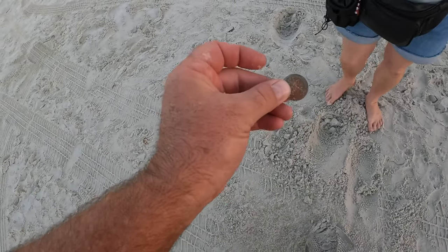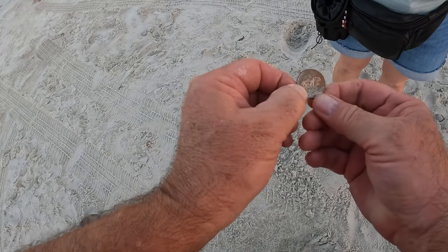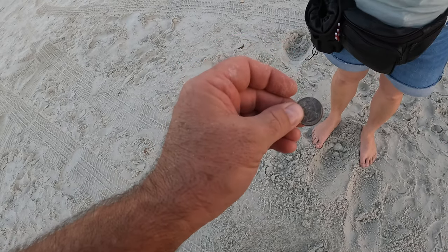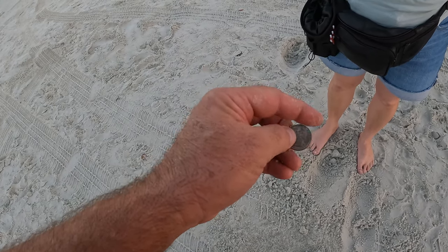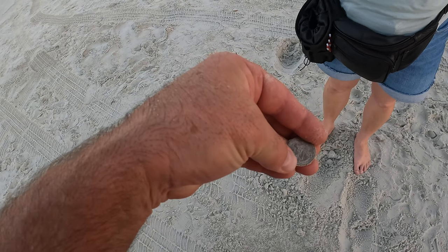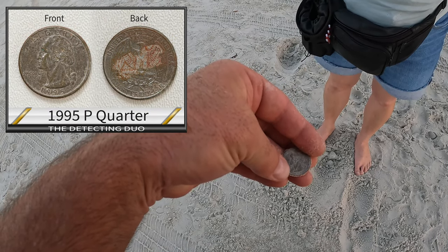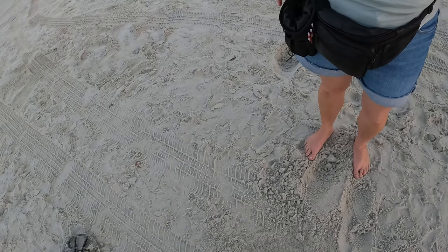Skimmed it. I have to put my light on already. State quarter, isn't it? Oh, no, it isn't. It's an older quarter. Well, it's an eagle back quarter. I wonder if it's been here a while. Looks like, I'll almost read it. 75 or so, or 95, one of the two. 95, I think it's 95. Okay. There you go. 95. Great. 50 cents so far.